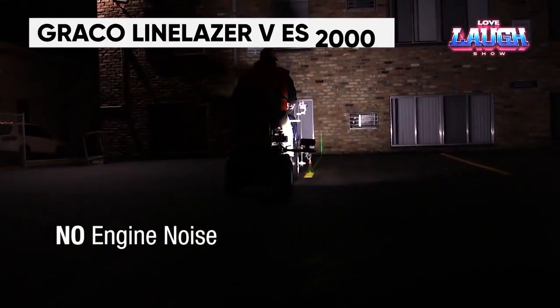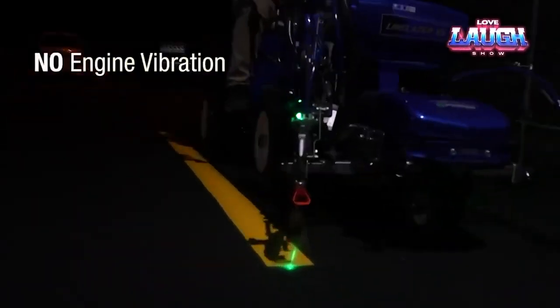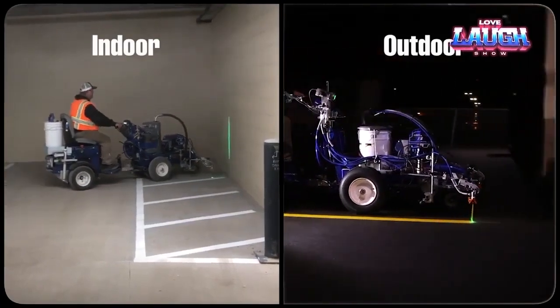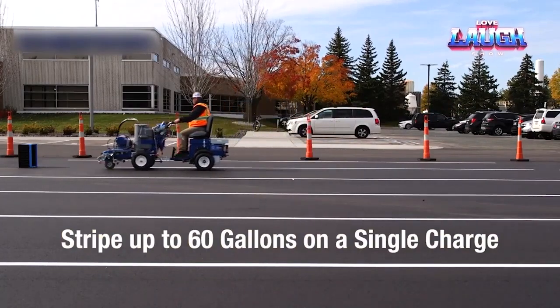Graco Line Laser VS2000. The days when people had to manually mark the road, testing themselves for accuracy and precision are fading away. But technology like the one you see on your screens today is making life easier and better for people, increasing productivity and reducing costs.